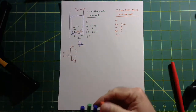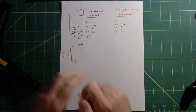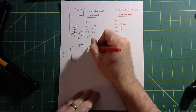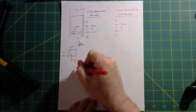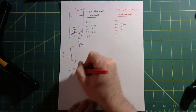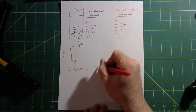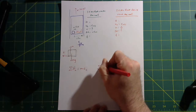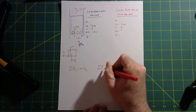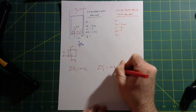So here we go. Let's go to our sigma F equations. I'm going to get my equations from the force diagram. We're going to do it for each axis. We can do it for the horizontal axis: the sum of the forces in the horizontal axis is mass times acceleration in the horizontal axis. And we can write it for the vertical axis: add up all the forces in the y-axis, and they should equal mass times the acceleration in the y-axis.